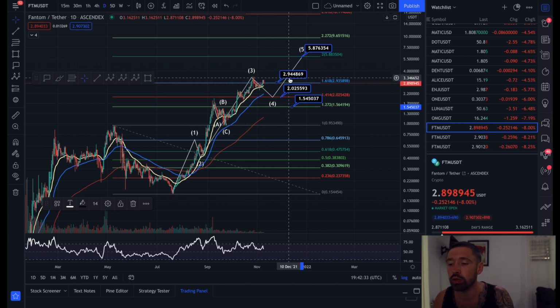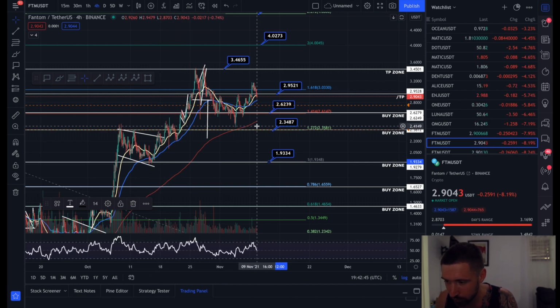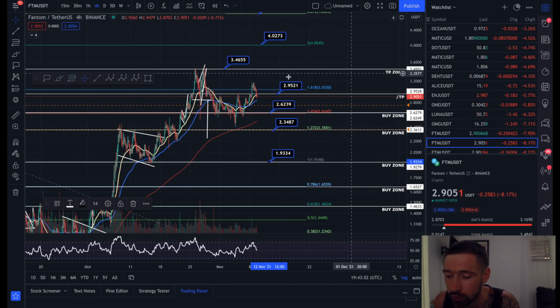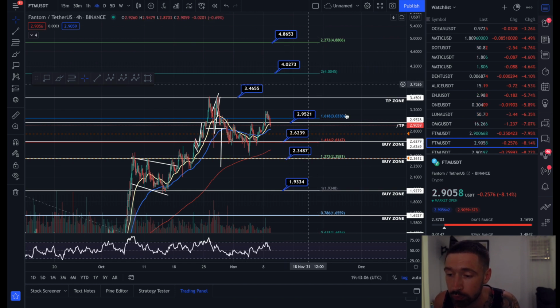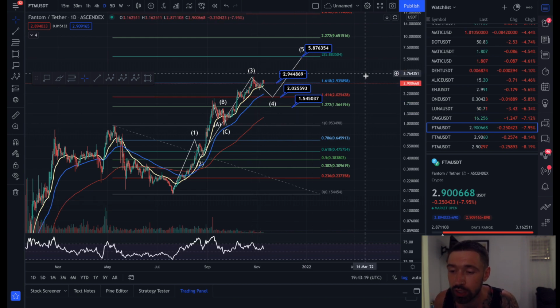So we'll finish off the video here with Fantom. So your levels of support here, 2.62, which is also your buy zone. 2.34, you can see the resistance in this area, and it's also a zone we previously bounced off of. And if we were to lose those two levels of support, your next buy zone's all the way down at 1.93, but I don't think it's likely that we would correct all the way down to that level. If we come up and we break 3.46, do target $4.02 as your next level of resistance, and 4.86 based off our Fibonacci here. And then we have our bull run target at the 2 extension at 5.86.